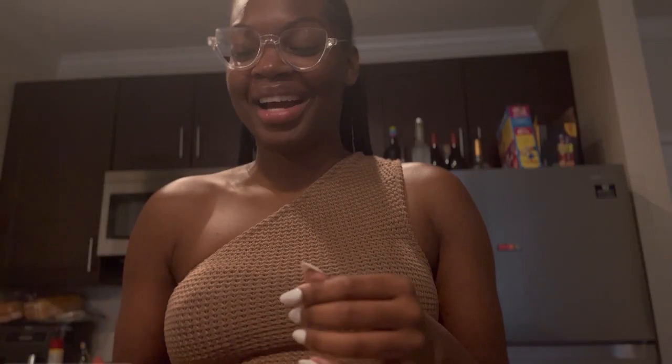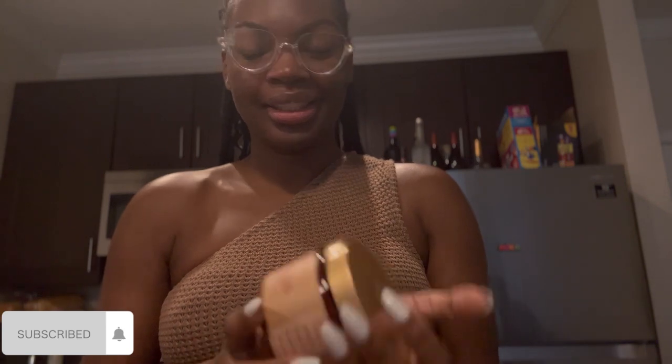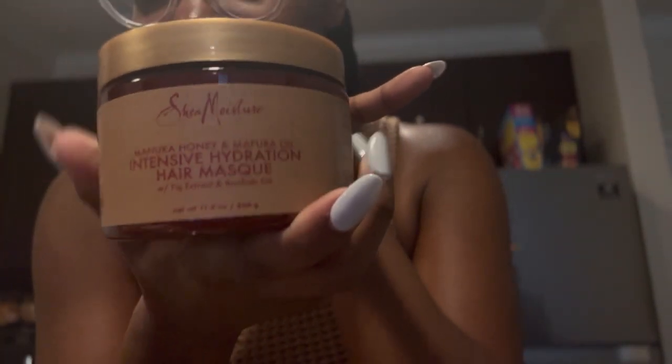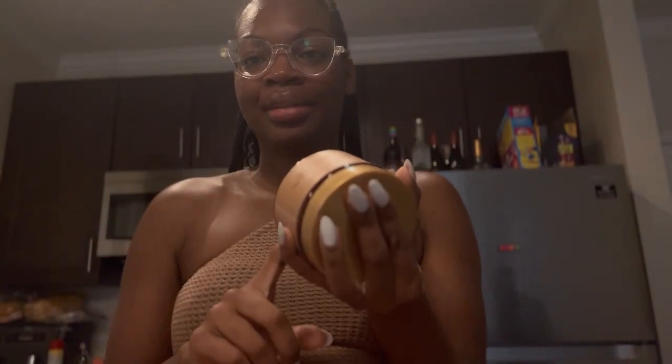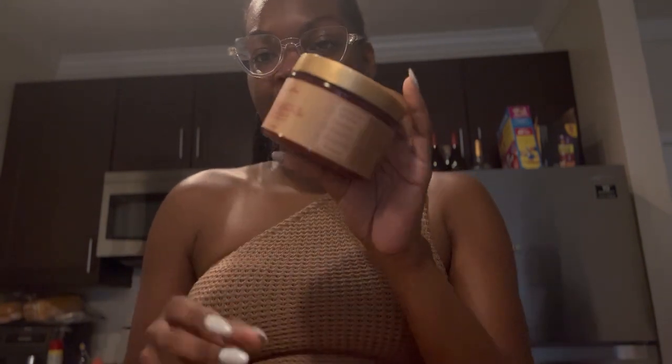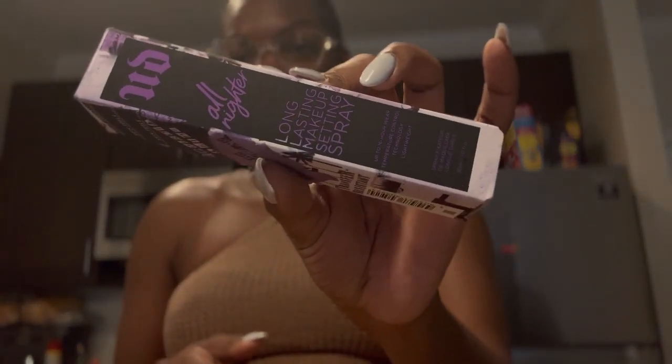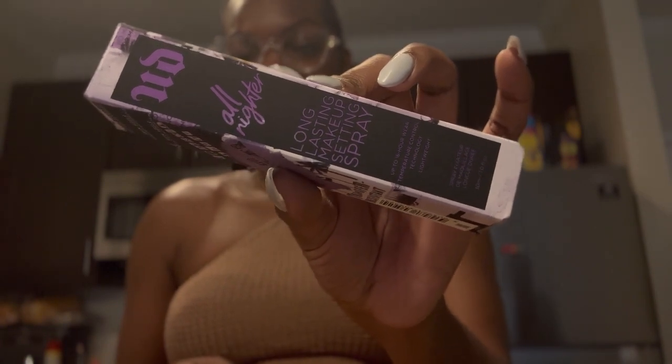Okay, so this is what I got from Ulta. I got the Shea Moisture Manuka Honey Hair Mask. I used to use this years ago, but my hair is super dry, and it's always super dry when I take it out of braids. So I'll definitely be using this because I'm probably taking my braids out next week. Then I got the Long Lasting All Nighter Setting Spray from Urban Decay.